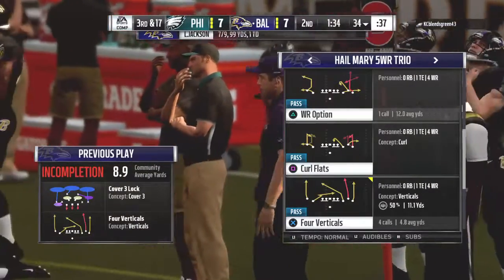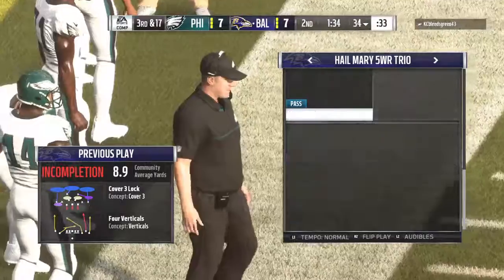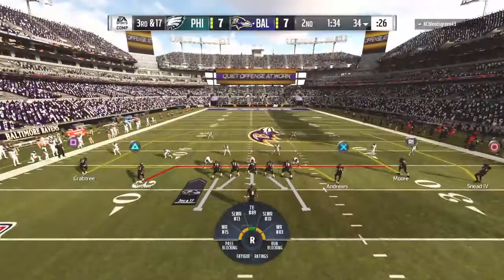They try to throw on second down, but this one is incomplete. And the hit jarred it loose. It's incomplete. An incomplete pass on that last play, and that means they'll need to come up with something here on third down.